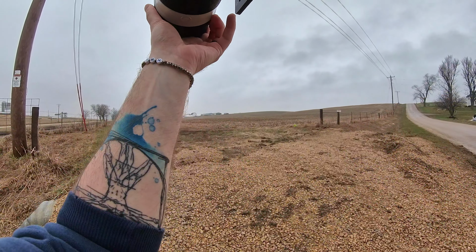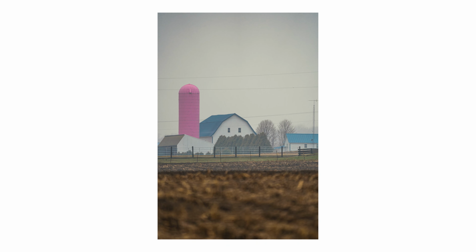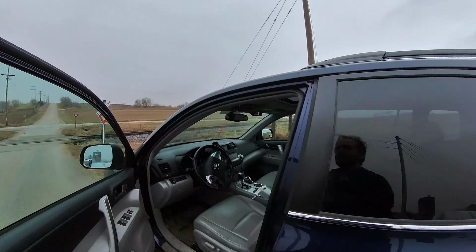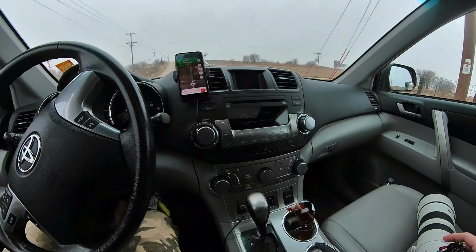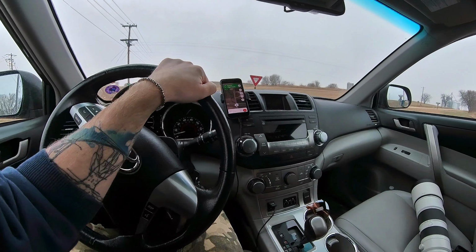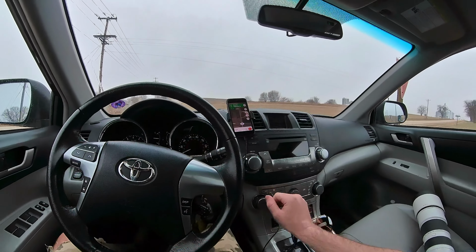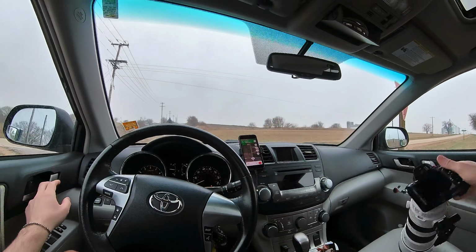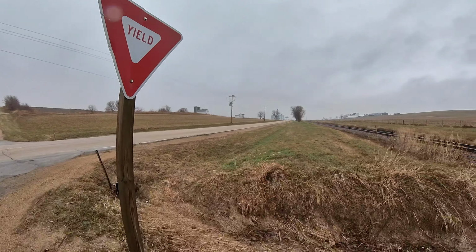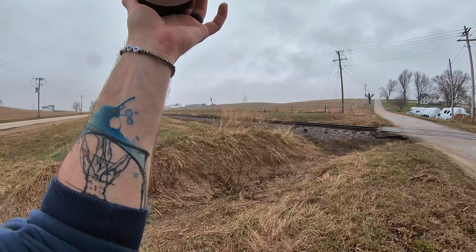Get low again. That's just my MO. So foggy. That is the pink silo. Actually, I don't mind that shot. I was gonna go up the road. Let's go up the road and get another shot of it, just for shits and giggles. Well, I'm gonna go straight, I think. Actually, I'm just gonna get a photo while I'm here too, because there's no one here. I like the train tracks in the foreground. See if I can get those.